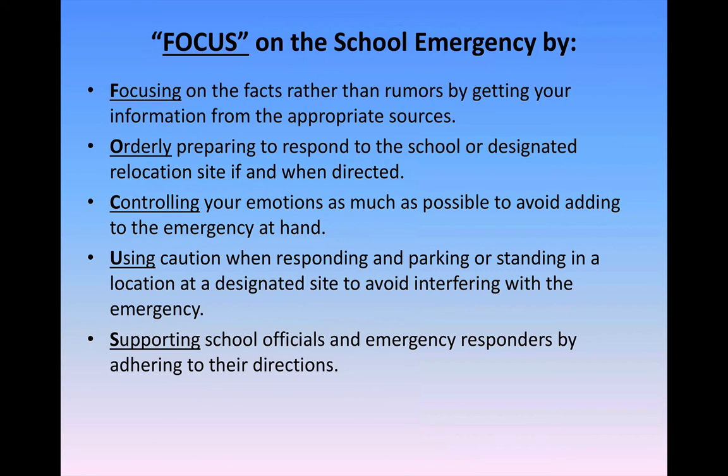Be orderly when preparing to respond to the school or designated relocation site, if and when directed. Do not panic as you are driving. Do not create a hazard for yourself by driving too fast or erratically. Make sure you've got your identification with you and any other paperwork that you may need.